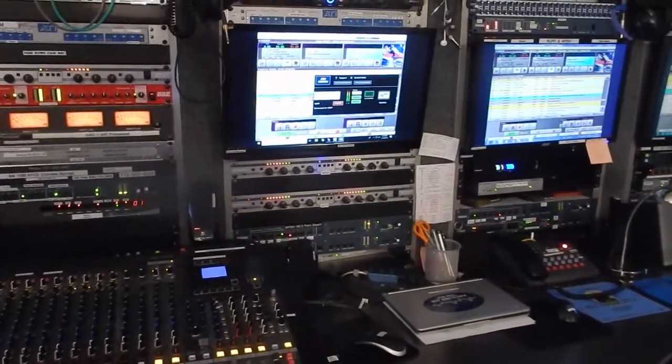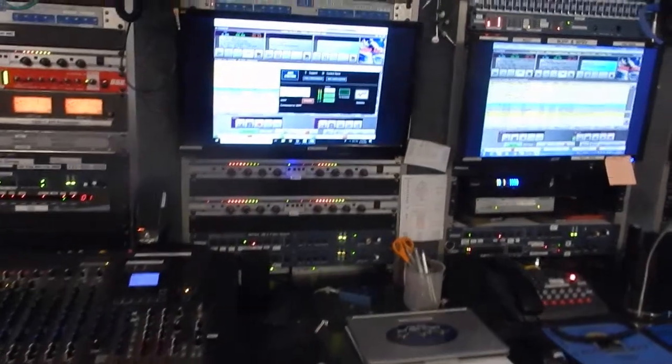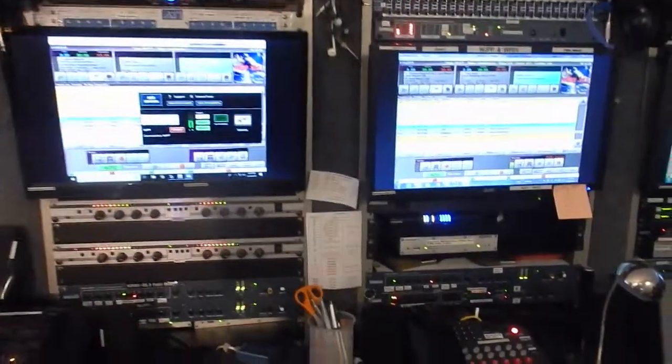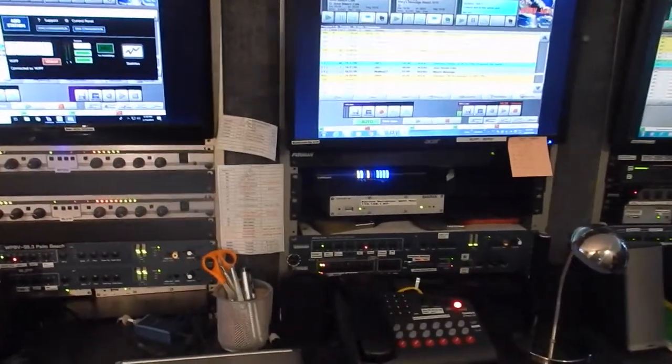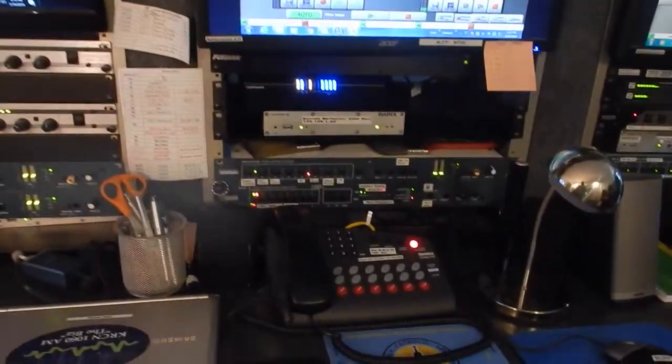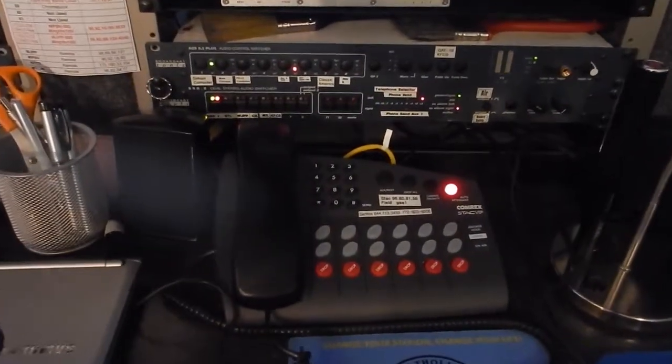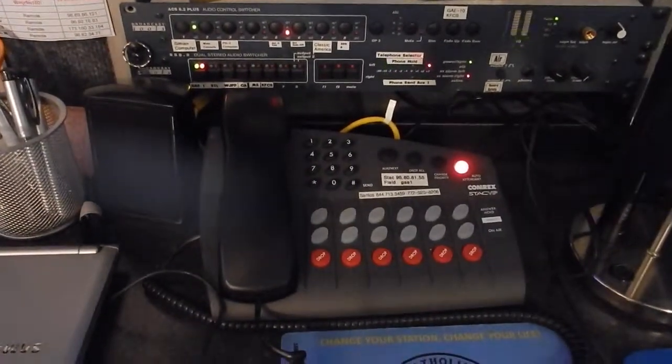Here, you see the board there on the left-hand side. It's a Yamaha board. There's a bunch of Simian automation systems that are running here. This is going to zoom in here on the Comrex digital stack system, VoIP stack telephone system.